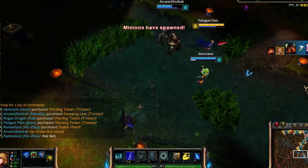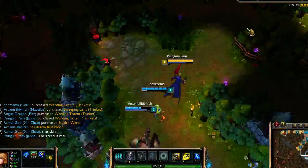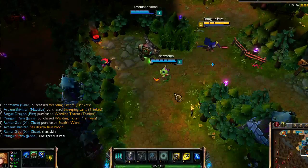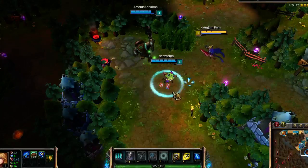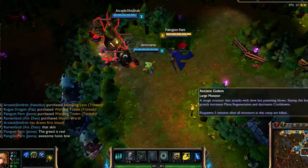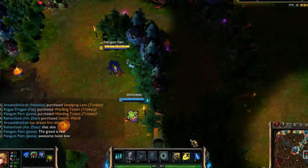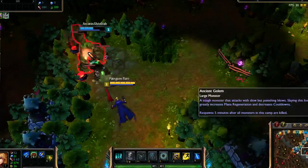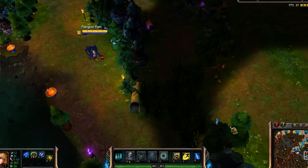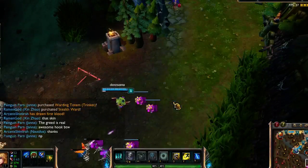GG! Minions have spawned. Let's take a look at the minions. Am I coming in? Oh, I missed. Alright, let's go. Oh crap, I just realized I have to help a little longer, because he started with his Q first. It was worth it though.